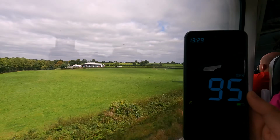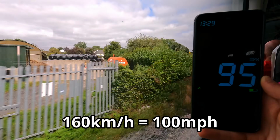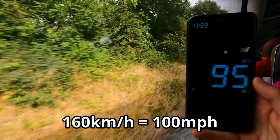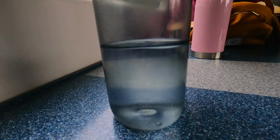On this section of track, we are finally able to reach the train's top speed of 160 km an hour. Our train seems to have a tough time at that speed, giving a pretty rough ride overall. Just look at this water.